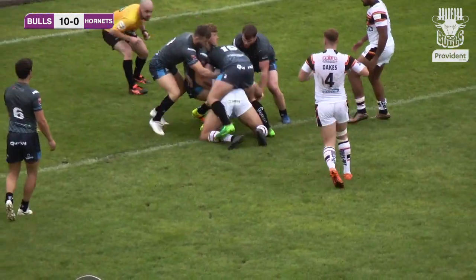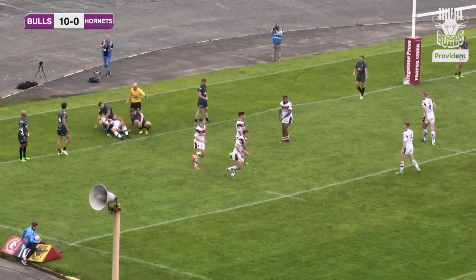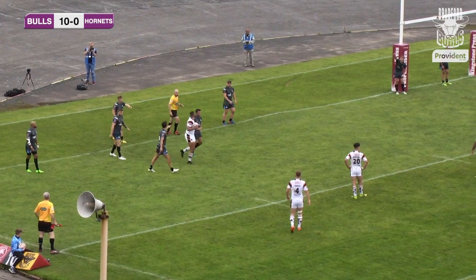Amari Caro cuts one way, and Amari Caro will go over the line and eventually be held up on his back. He'd only to fall over there, Danica. He'd only fall forward, and that would have been a try. That would have been another 4 points to Bradford. But the Rochdale team muscling up in defence.